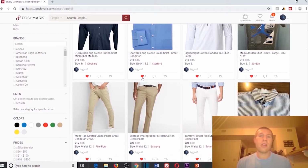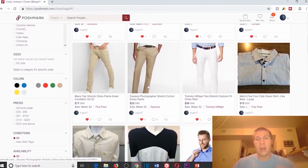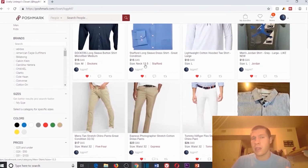So the key here is, like I said, you don't want to get impatient and try to sell your clothes too fast for too cheap. You don't want to drop the price too low. But when you go to list them, you want to actually list them higher than normal. So these specifically right here, these Express Photographer stretch cotton pants. Now I've slowly started to decrease them, but on top of that, you want to set the price high. So if you think that you can really realistically flip these, and every product and every item is going to be different, use your judgment. You can gauge what you feel like the product's worth. You don't want to be too attached to a high margin, but you do want to start high, because when you start high, the key there is you'll be able to drop the price.